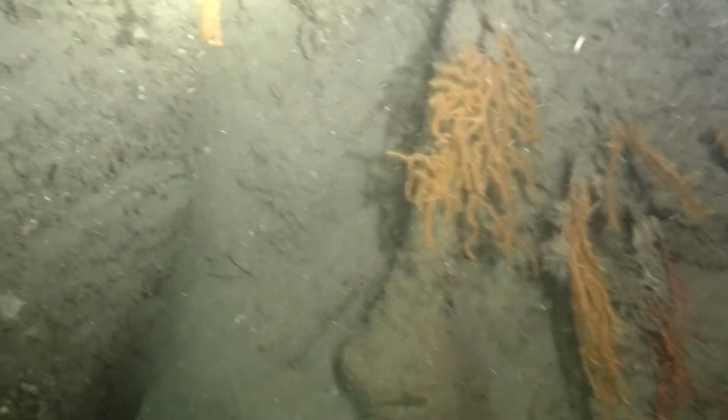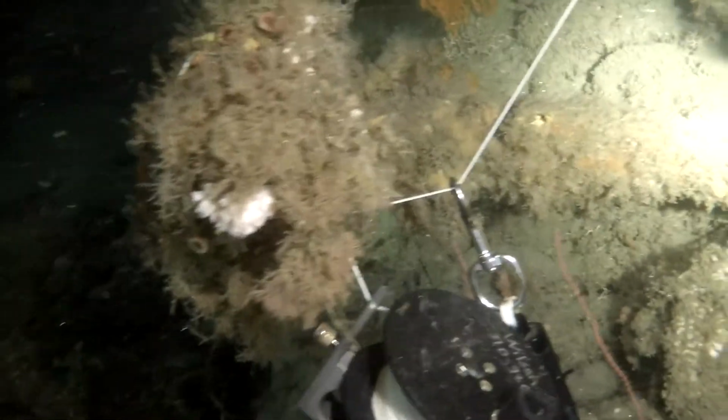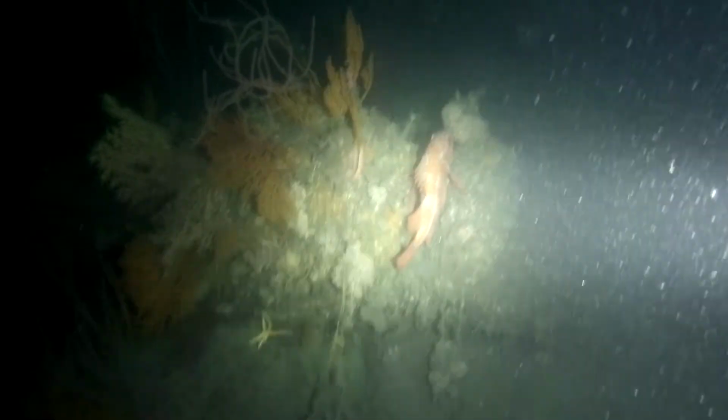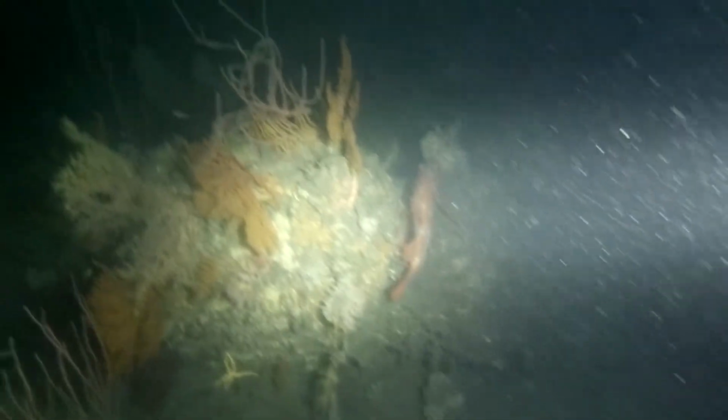We went over the side and found this old anchor, and in 150 feet we tied off the reel. That way we'd be able to find our point of exit on the way back. The visibility here was much, much better than Scripps Canyon.